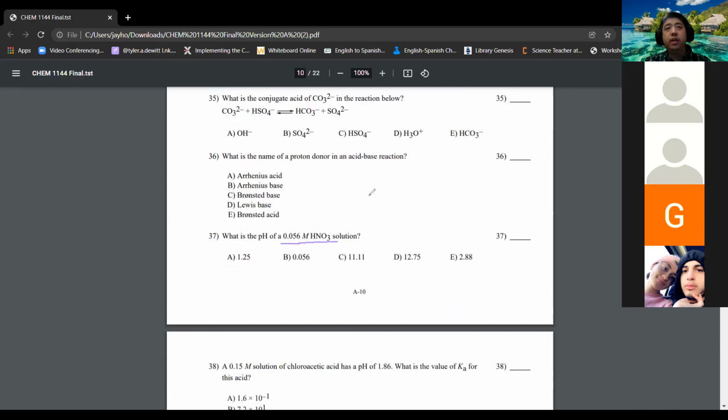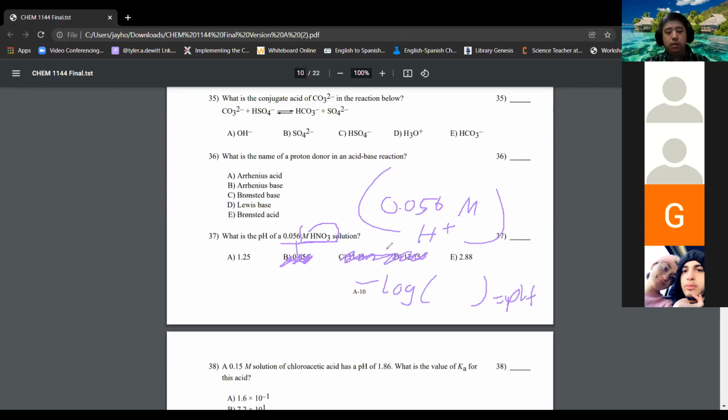The pH of this value right here, HNO3 is a strong acid, so you should know that this should generate 0.056 molarity value or moles of H plus. So at that point, you simply do the negative log of whatever this value is here. Since you don't have to worry about it not fully dissociating, it will completely dissociate, and that will give you your pH value. Even if you didn't solve it, it's not this one right here because it can't be the same number. It's definitely not these two because they are both over 7. So just by process of elimination, you're stuck between A and E. And the answer is A.